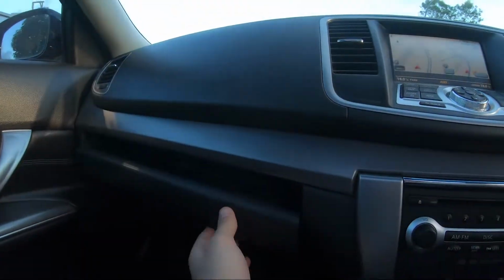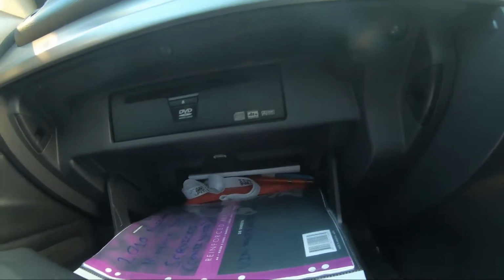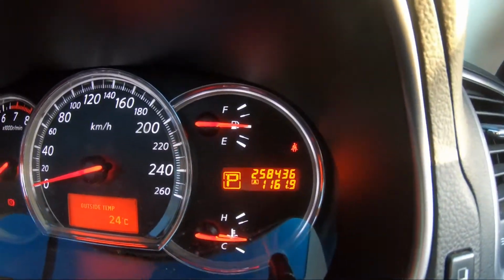It's also got a glove box here, DVD player. It's got a bunch of receipts, logbook history right here, because as you may have noticed, this car does have some kilometers on it. 258,000 to be exact. So yeah, it's still running and I love it.